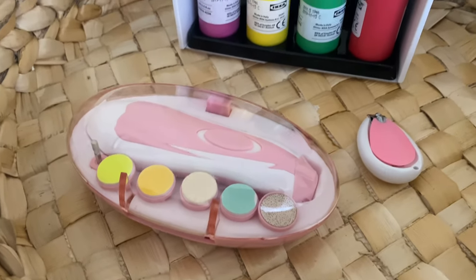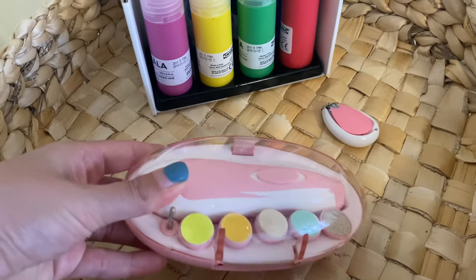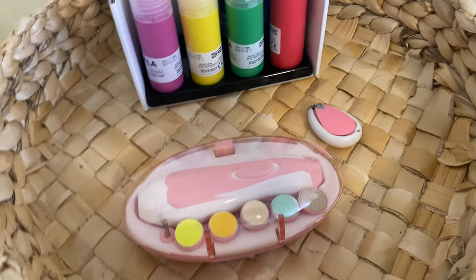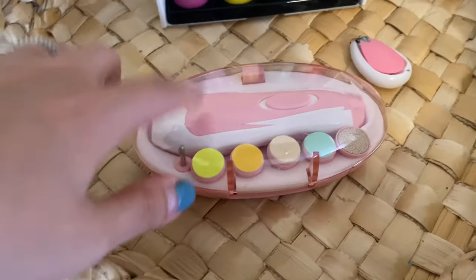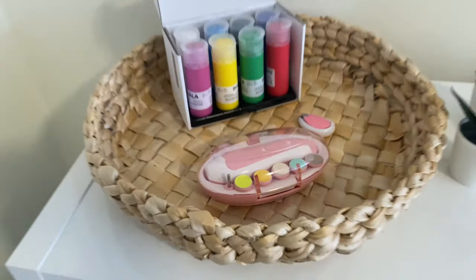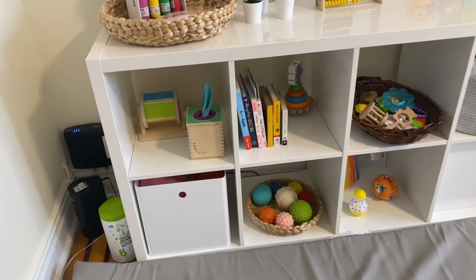And we've been using this filer since day one, and it works really good. It's very easy to use because I was always afraid of using the clippers because I didn't want to cut her. So these came in handy since day one, and I love, love, love them. And everything I talk about, I'm gonna link down below.